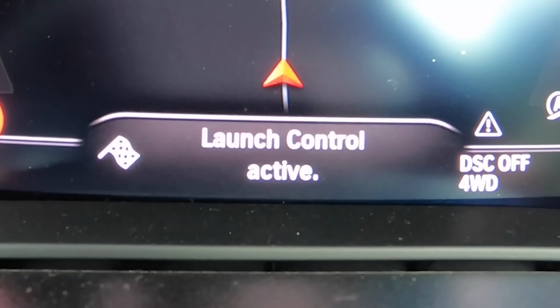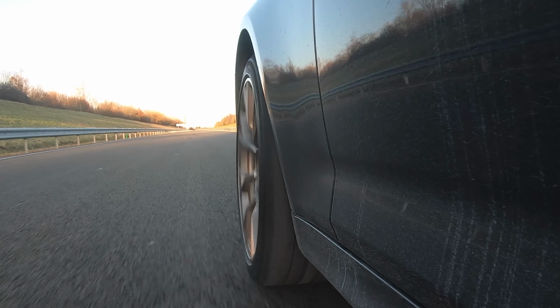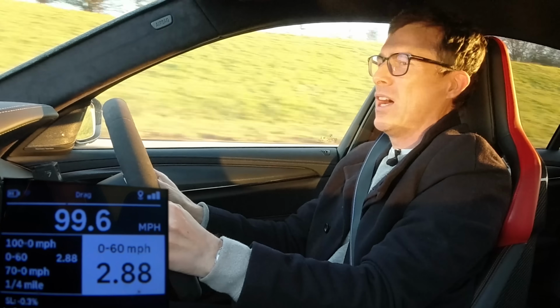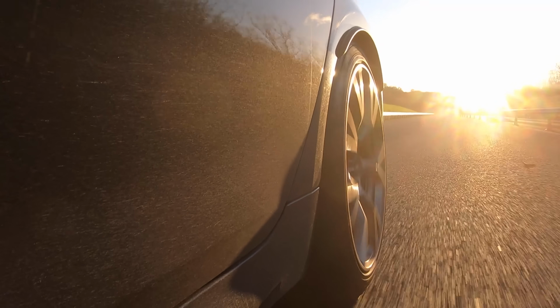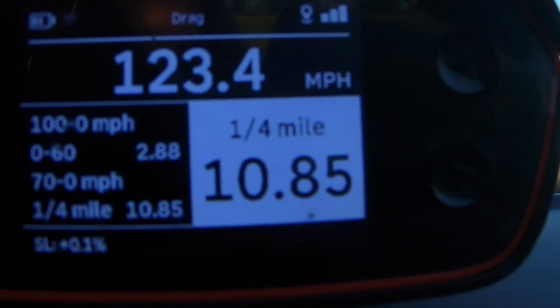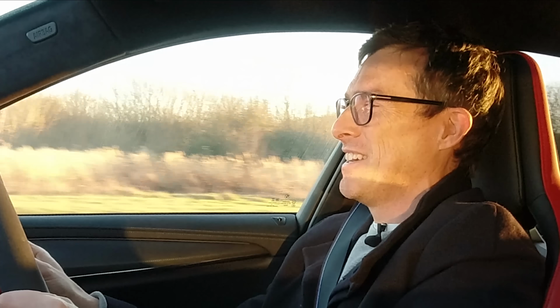Let's do it. Launch control, going. Brutal launch. 0 to 60, 2.88. What's the quarter mile? Go on. 10.85. That is quick. That is quick. Woohoo! This thing's nuts.